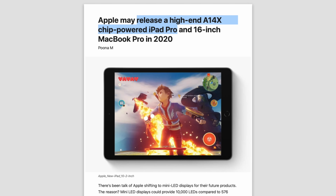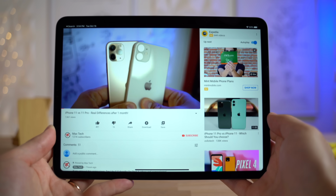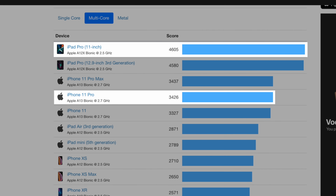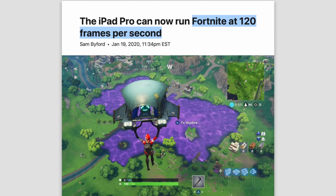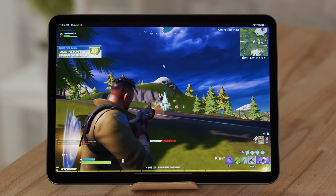camera on the front. We should expect the new A14X processor, which is gonna be the single biggest change in the new iPad Pro. Even though the 2018 model was released 10 months before the iPhone 11 Pro, it still easily outperforms it in Geekbench 4's multi-core CPU test. And then the story is the same for Metal Graphics, being around 44% faster than the iPhone 11 Pro. The performance is insane considering how old the iPad Pro is. In fact, we're still seeing updates to this day that are trying to take advantage of it, like Fortnite for example, enabling insane 120 FPS mode on the iPad Pro.